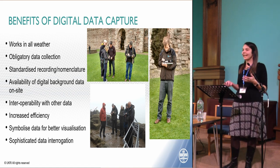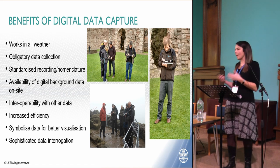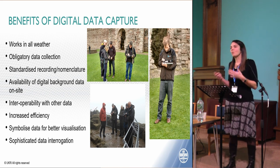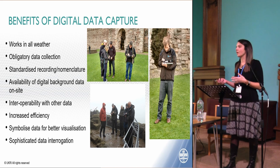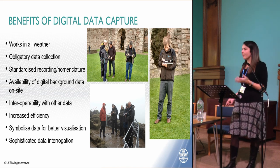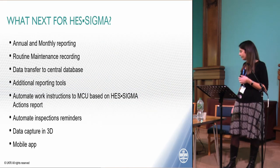There's obligatory data collection, so everybody's capturing the same type of data and it's standardized. So they're using drop-down menus where appropriate so that if you want to search on your data, you can. You can symbolise it, and there is an increase in efficiency.